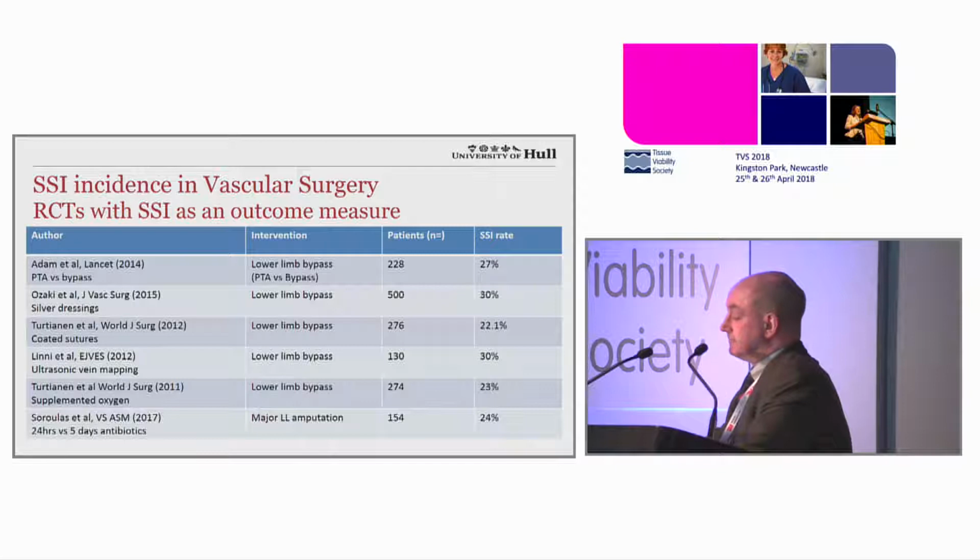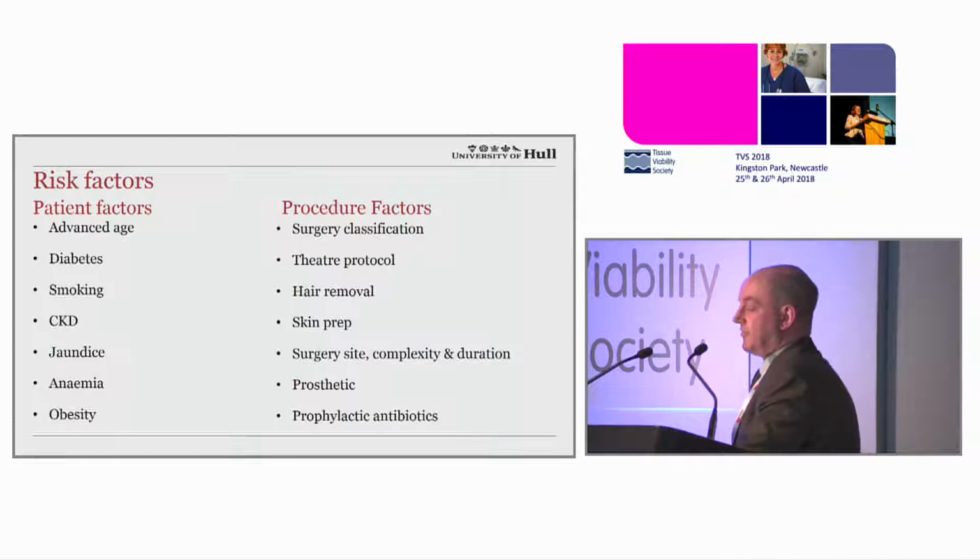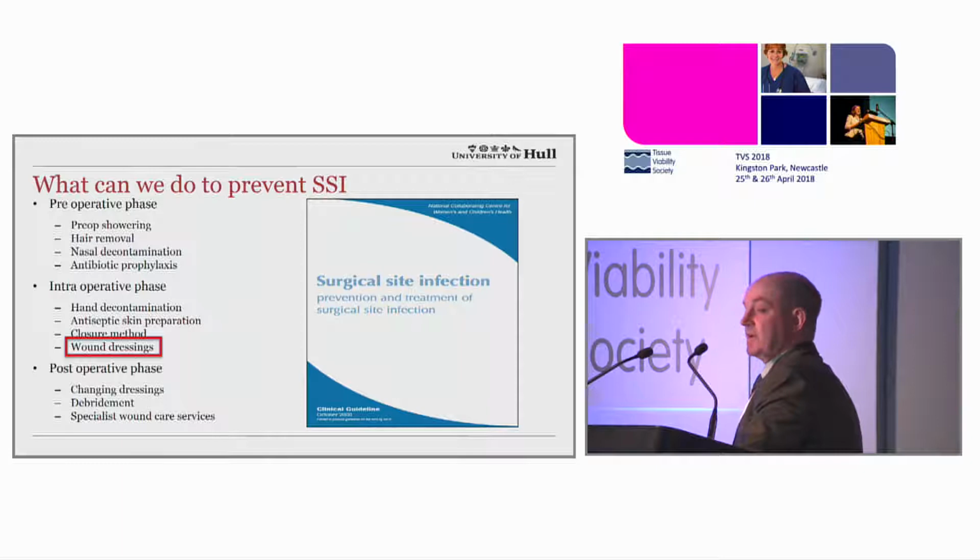And why are they so high? Well, we're all aware of the risk factors, the patient and procedure risk factors for surgical site infection. Many of these patients who are undergoing lower limb bypasses and amputations are elderly, they're often diabetic, they're often smokers, they've got chronic kidney disease.